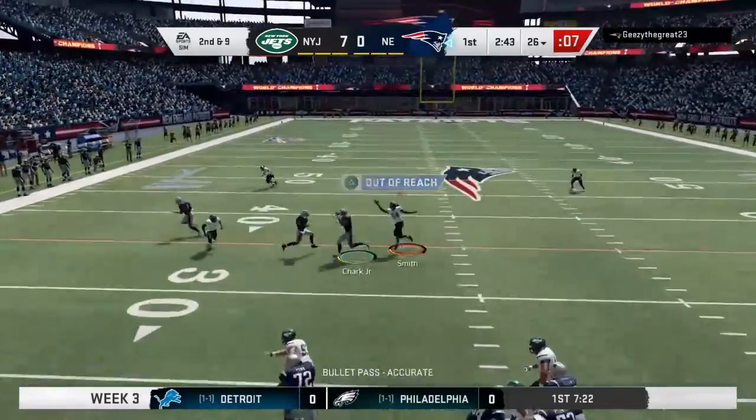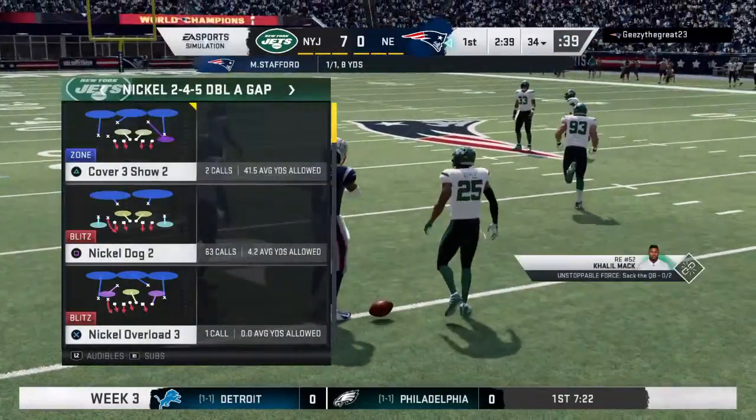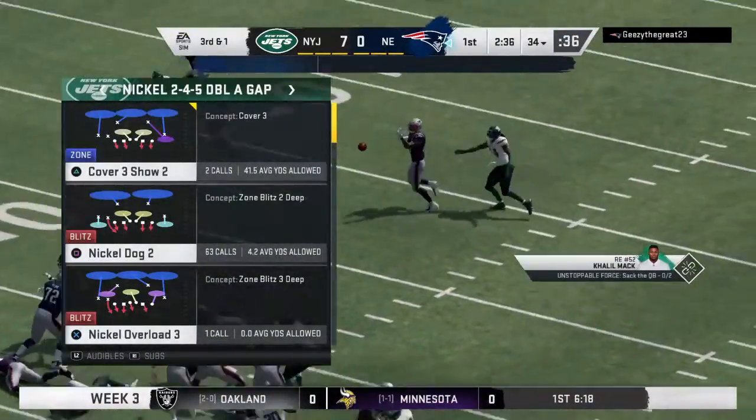Here's Stafford. And connecting here with DJ Shark. 8 yards on the completion, but now they face 3rd down.